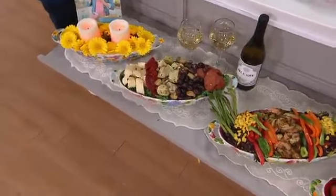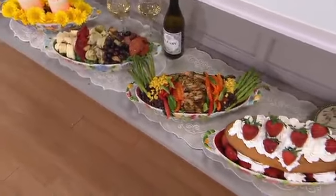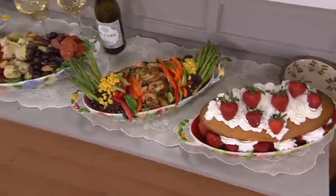Now we've got it here with grilled vegetables, grilled shrimp and seafood, and then something you did, a simple David-sized strawberry shortcake. We absolutely did. And really showing you from cold to your entree, to your appetizer, to your centerpiece.